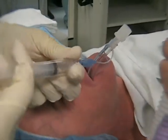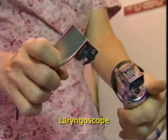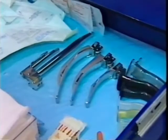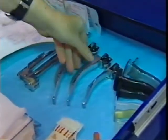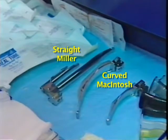Check that your equipment is present and functioning prior to use to avoid delay or equipment failure at a critical moment. We use a laryngoscope to expose and illuminate the larynx during oral intubation, a technique called direct laryngoscopy. The laryngoscope comes in two pieces, a handle with a power source and a blade with a light source. There are many different types of laryngoscope blades. However, the curved Macintosh blade and the straight Miller blade are commonly used. Each has advantages and disadvantages in certain clinical situations. Optimally have both types available and know how to use them.